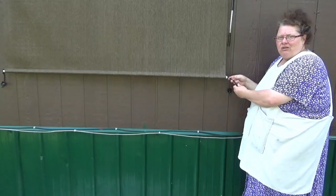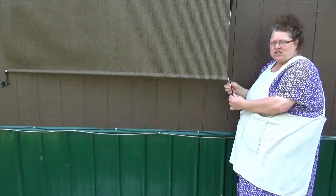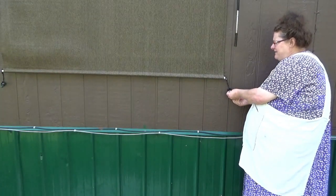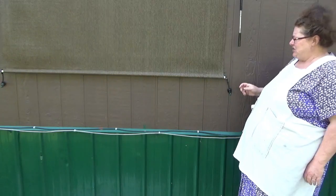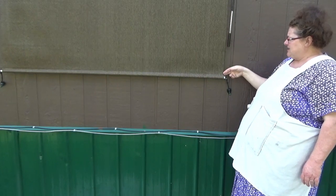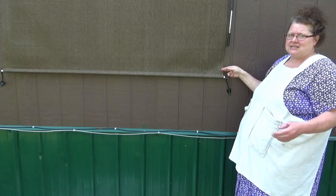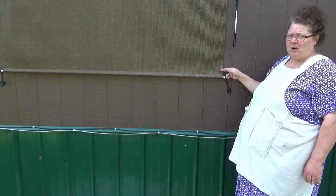You see these little attachments, and they are stretchy, and they just slip right into this little thing that's attached to the side of the house. And I'll do that one on that side too. But then you're simply going to readjust it so that it fits snug on there. So let me get this done, and then I'll show you a close-up of all of these parts of this.